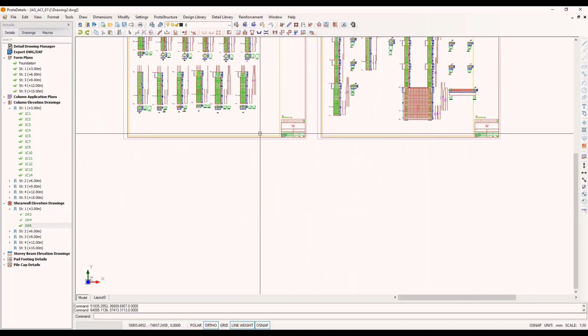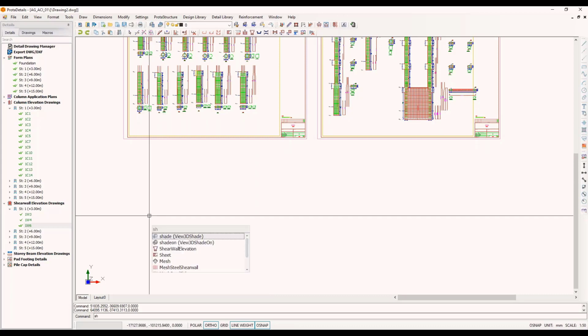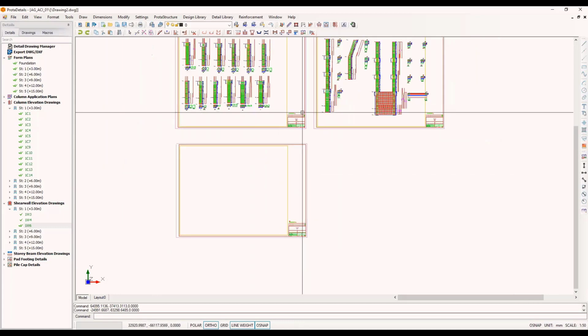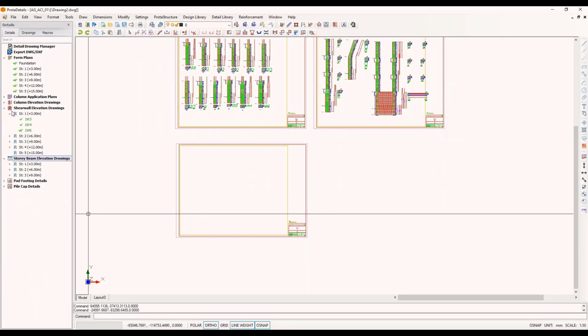Well, let's prepare the beam elevations. Again, we can create another sheet over here. Okay, it's a single one. And let's create the beam elevations manually as well. By the way, as you go with the insertion of the details, you can see that the program shows you if they are inserted, or how many times they are inserted, on the sheet as well.